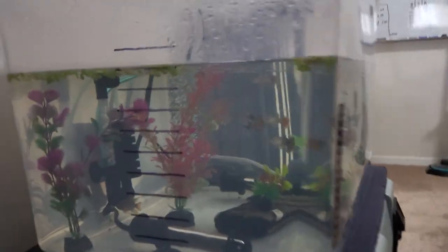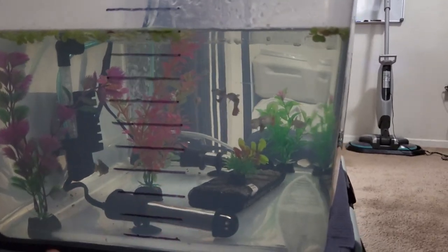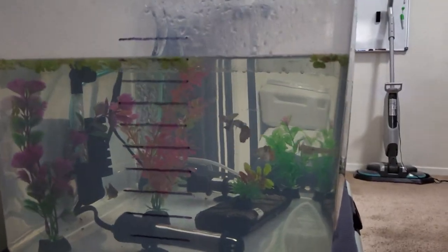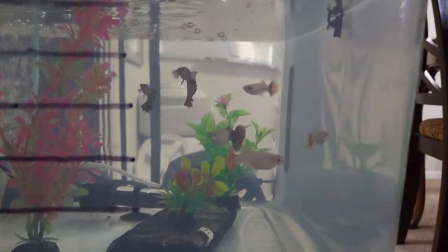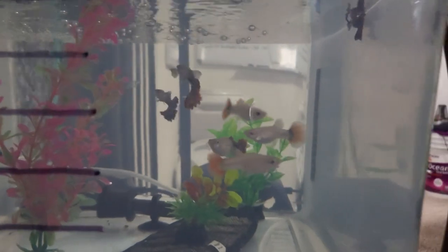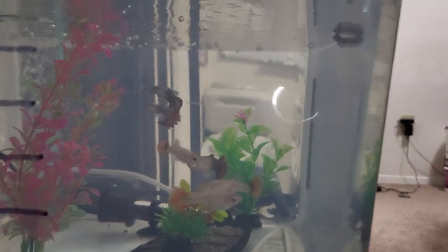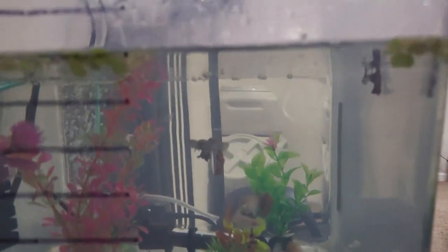I'll be cleaning this out here. This one is the second treatment of Levamisole. We did that yesterday. This is the second week. So the guppies look amazing. Every one of the guppies that had red worms hanging out of their butts no longer are hanging out of the vent back there. All the guppies in here are looking healthy. There's no signs of red worms in them.